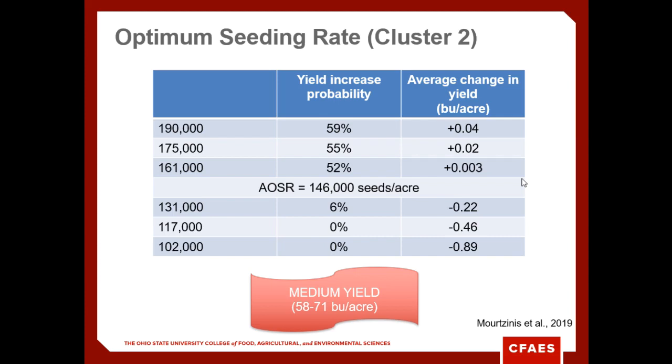Again, if we go 10% higher, 20% higher, 30% higher, there is a high probability that your yield will increase, but again, it's at a very small level, less than a tenth of a bushel. If you go into lower seeding rates, down to 30% lower is 102,000 seeds per acre. No chance of a yield increase, and there is likelihood to be a yield penalty, but less than a bushel per acre with those lower.